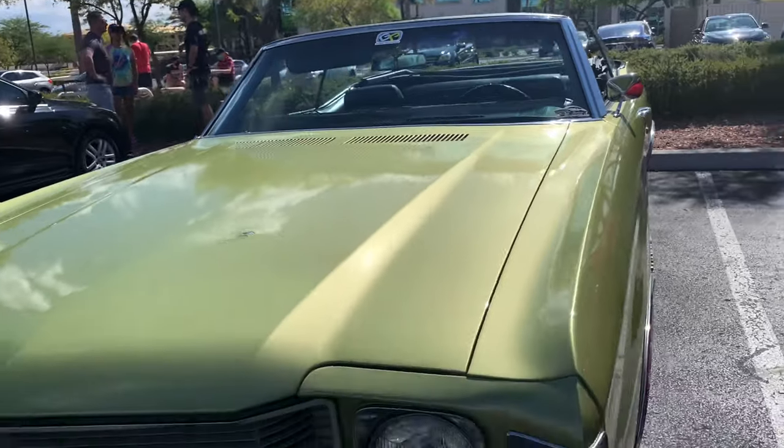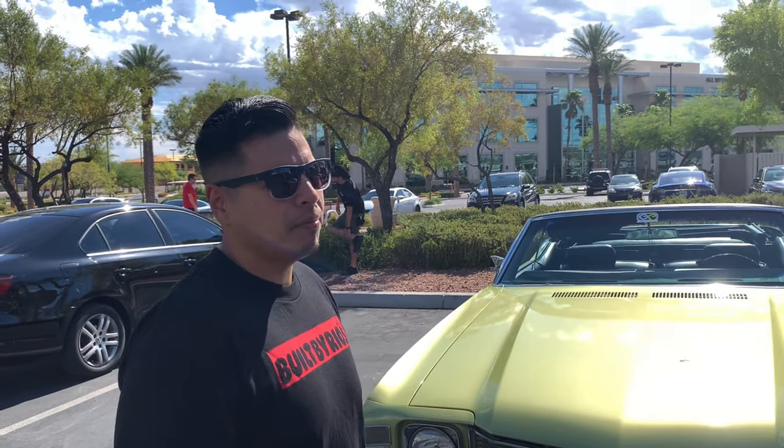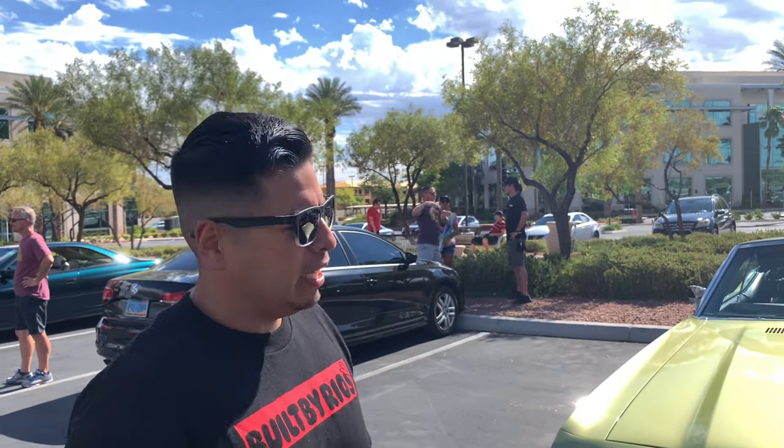So tell us what else. So what motor is in this? Original small block 350, nothing crazy. It's pretty much all original, other than a few things. They upgraded the intake manifold on it, along with an Edelbrock carb. But the thing runs and drives like a dream. It's perfect. It doesn't smoke.